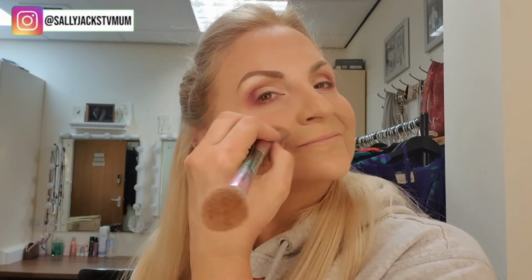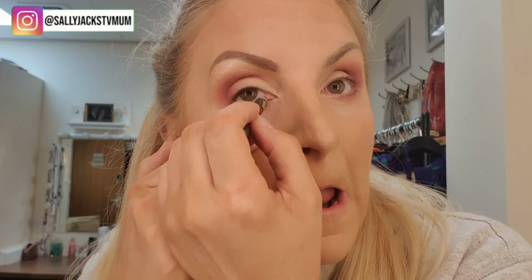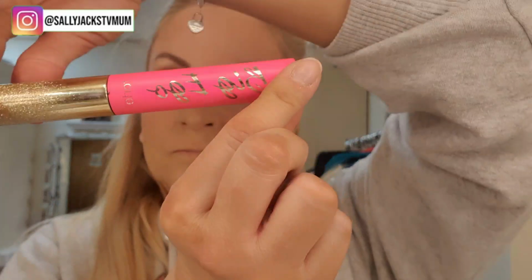So next up, I'm going to use my absolutely trusted blusher. I love it. It's called Dolly Mix by MAC. And I've got a two-ended brush here, one for highlighter and one for my blusher. So you'll see I'm going to turn it around on itself in a moment. And I'm going to use the same highlighter that I use on my brow bone, that I got from Primark.